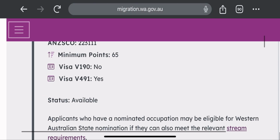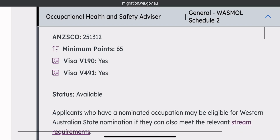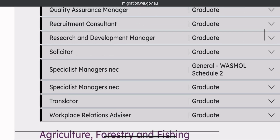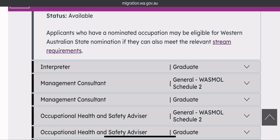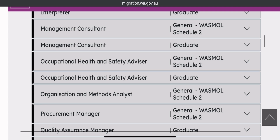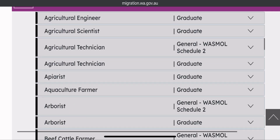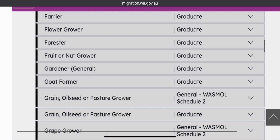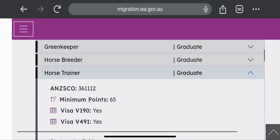Another thing I will be looking at is priority occupation. I want to know if my occupation is in the priority occupation list. Remember, they say they will give them preference as well. Once you select an occupation, highlight it and click on it, it will show you whether it is for 491, 190, whether it's in the priority list, and whether it is a general stream. If it's general stream 1, you need at least one year of job experience, and you will also need contracts in Western Australia for 6 months, full-time contracts, if you're going for visa 190.